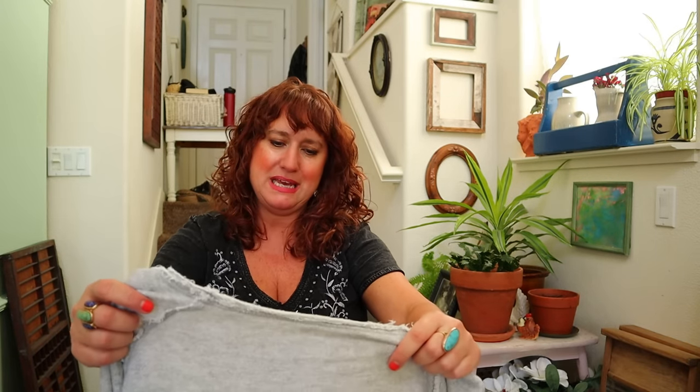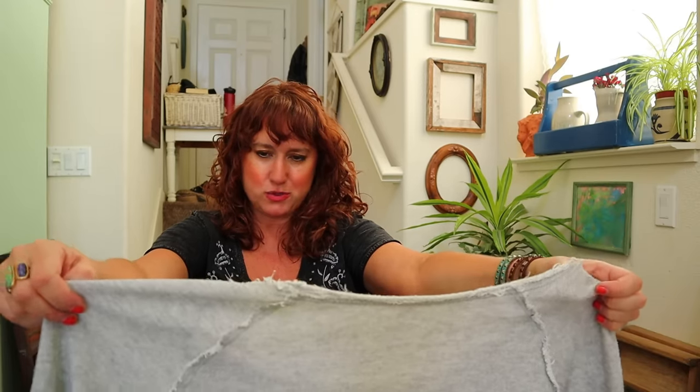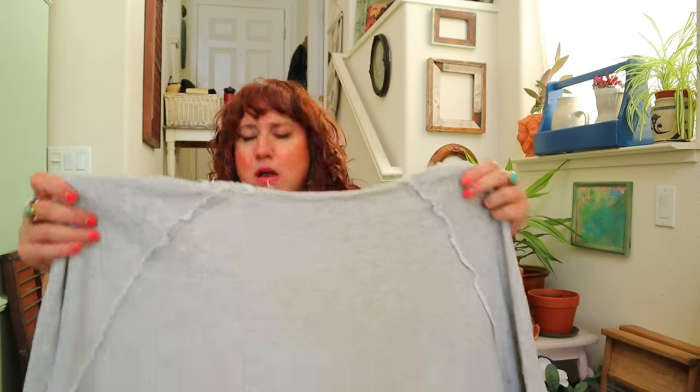Ooh, a Free People top, probably for me. Oh, but this is a large, which makes me feel bad, because I find, thankfully, a decent amount of Free People. Do you guys find it where you live or where you thrift? Usually I find it in size small or extra small. It's more rare to find it in large. And I wonder if that's because the brand tends to run very oversized.